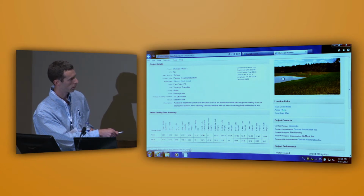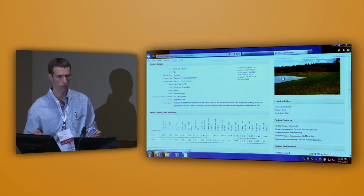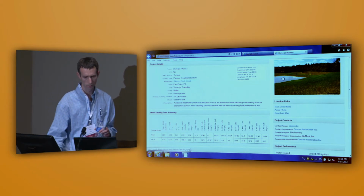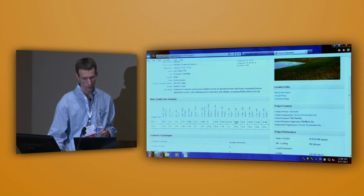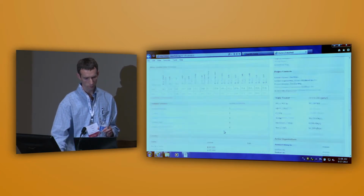Your aerial photo is also through Bing. This is something that uses Map Server. It's a custom map that we had developed. I'm not going to try it out because it sometimes takes a little while to create.